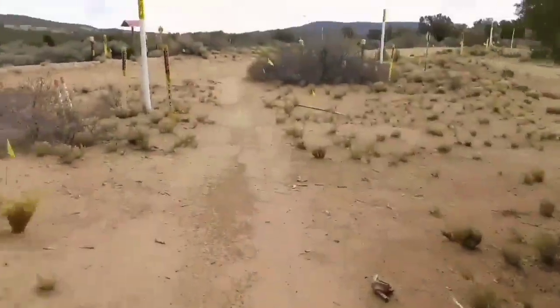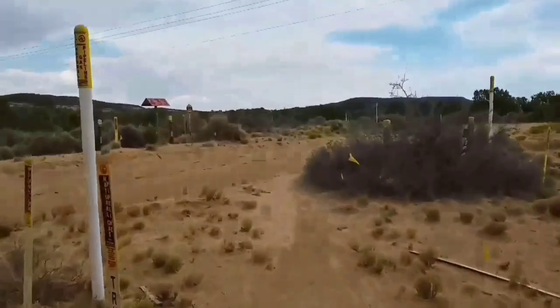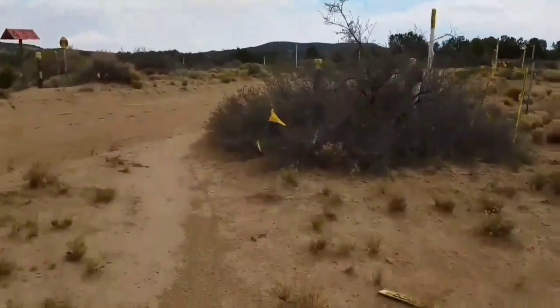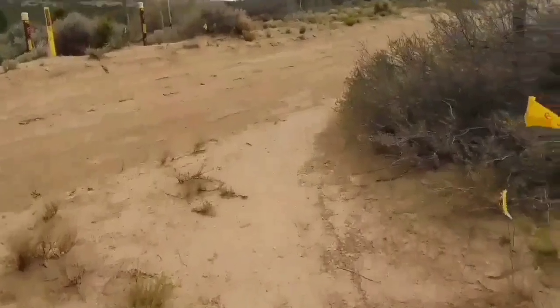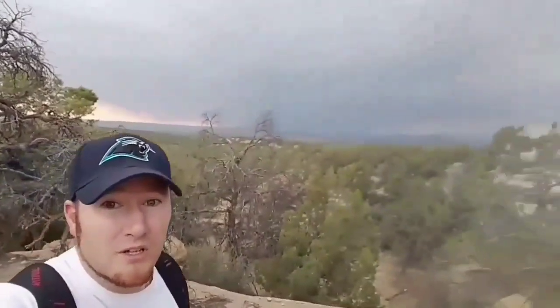We are almost there. I'm getting goosebumps. I'm very excited. Always wanted to see this thing since as far back as I can remember, but let's keep it moving. So, we are getting pretty close to the spot.